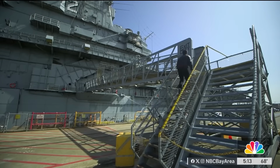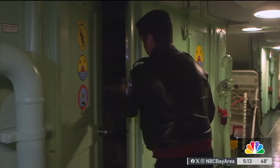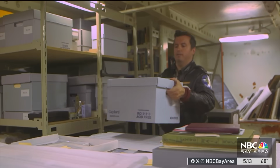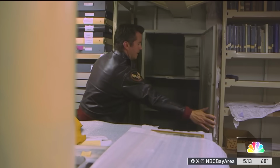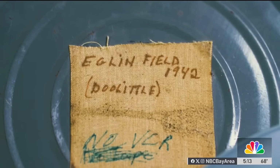Through a love of his grandfather's military stories, Ratellis began volunteering at the second Hornet, now museum. So this is our archives aboard the ship. Some days on the ship, Ratellis helps sift through the numerous boxes stored in the archive room, where one day in a safe he discovered an old film reel. And all it said on it was Doolittle, 1942.